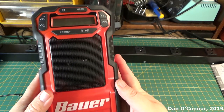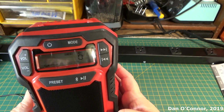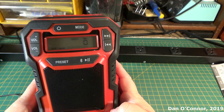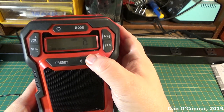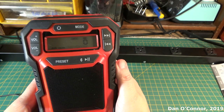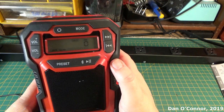Well, let's see, did we get everything? AM, FM, aux, Bluetooth. The one thing that doesn't work on mine, it might be my Pixel. When I'm on Bluetooth, I should be able to press this, and the radio is supposed to control my Bluetooth playlist. In other words, that would pause it and restart it. It does not do that.